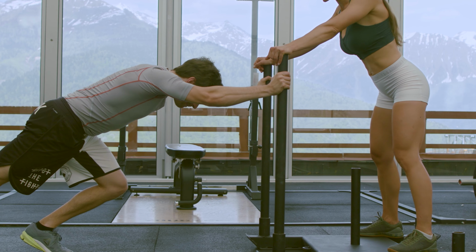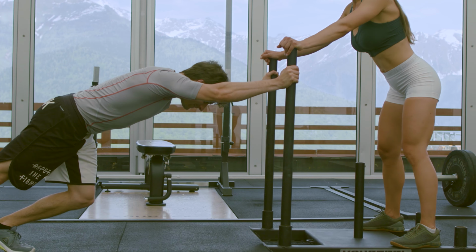And once you start doing these exercises, you'll begin to feel really where your deficiencies are, especially in your strength and flexibility. So gradually move into those areas that are really challenging to find the weak points in your body.